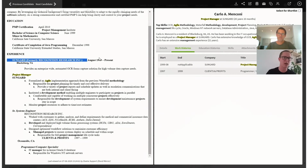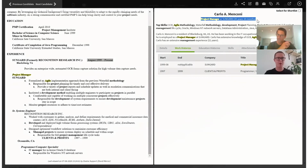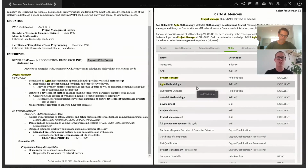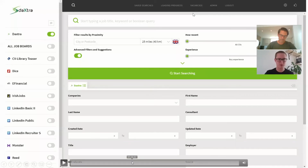So you can see since 1999 to now, so over 20 years, they've been a project manager with agile methodologies experience. So that is a massive influence into how we score this candidate. Again, we're reading the context, seeing where these terms appear in their CV, how many years of experience they have, is it a current position or a skill that they're using, but also the terminology as well. Oops, sorry, I've skipped forward there.